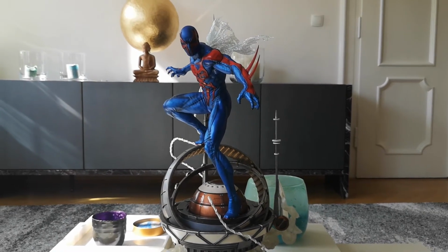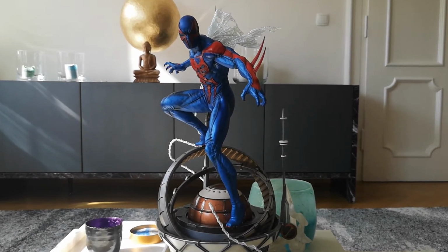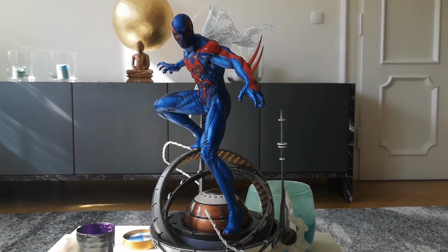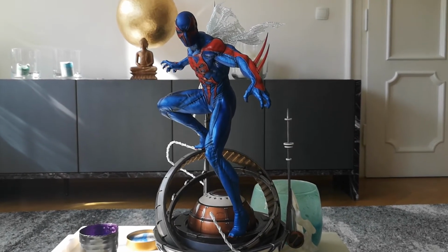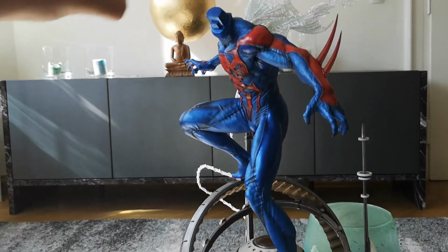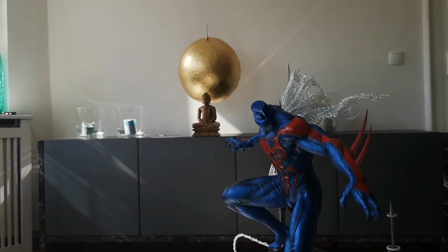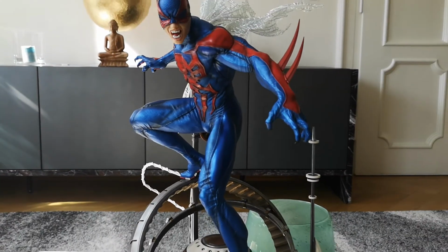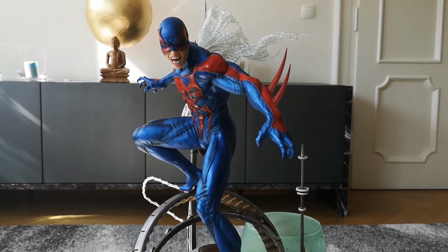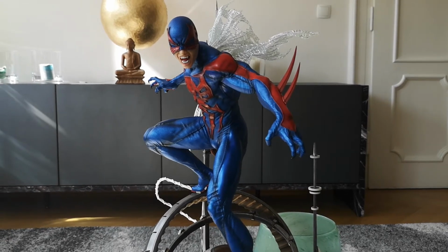So this piece just looks amazing like that, and that's what you get with the collector's edition. The exclusive is another head sculpt, which I will show you now. This is the one where I already told you at the beginning that you see part of his face, and I also love this a lot.